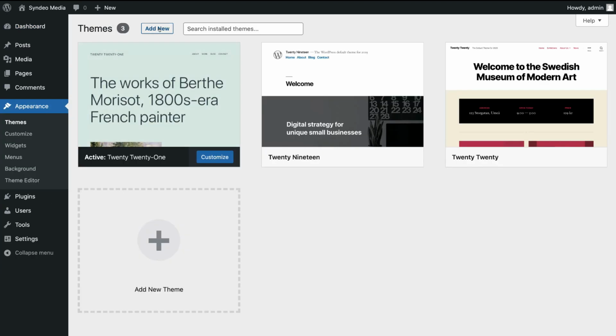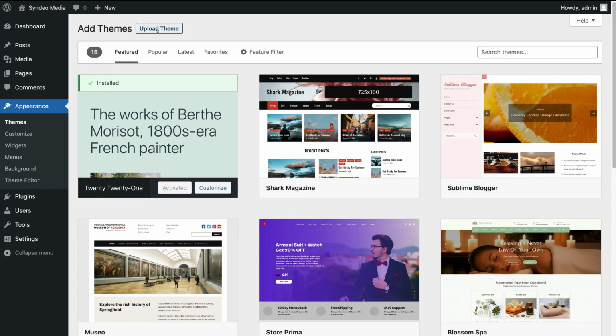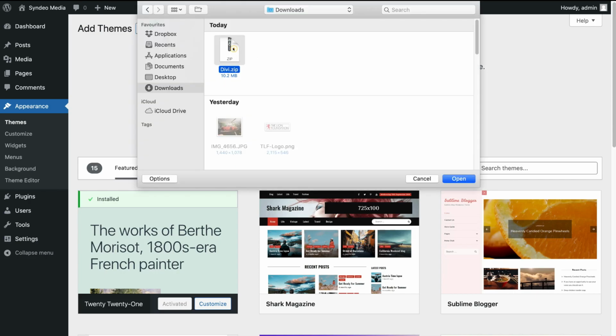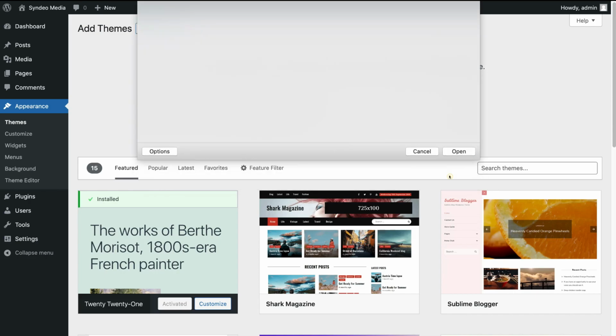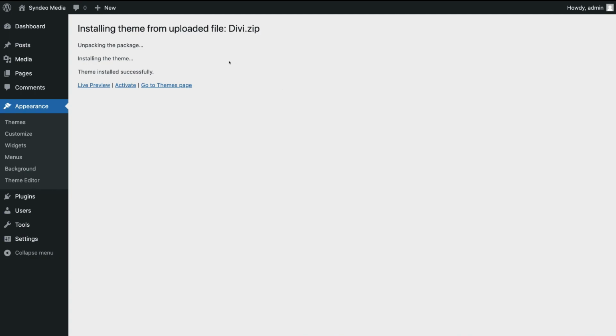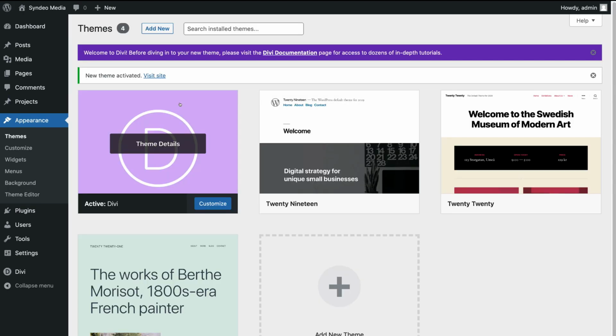Then click Add New up the top and select Upload Theme. Come down and select Choose File, locate divi.zip and come down and click Open and hit Install Now. And give WordPress a moment to install the Divi theme. And just like that, you have successfully installed the Divi theme. Now we need to navigate over to Activate, select here, and congratulations, you have installed and activated the Divi theme.